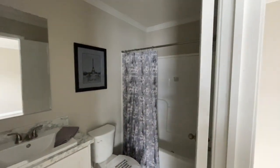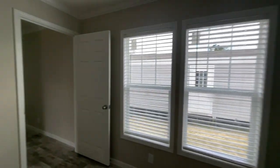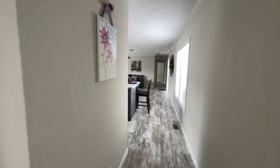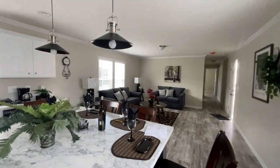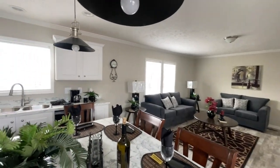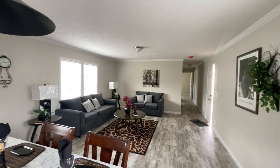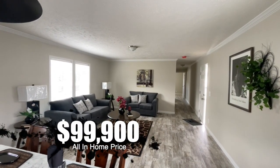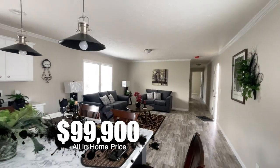So really lovely. Again, this is the Rockwell, you guys. It is a 3-bedroom, 2-bath, single wide home. It's out here at Home Connections in Beulaville, North Carolina. All out, everything. Setup, delivery, heating and air, steps, decks, well and septic tank. This home is $99,900.